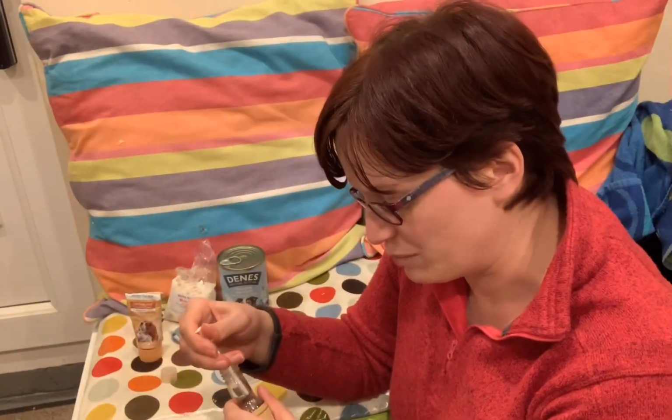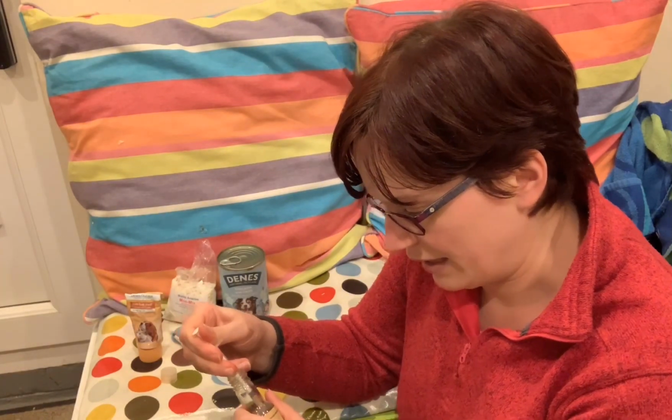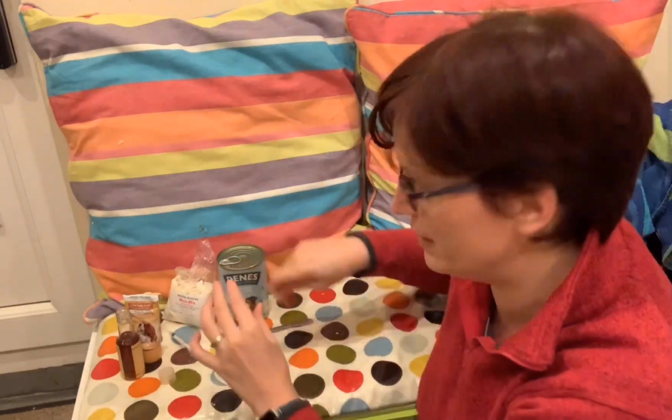I have a lot of random little syringes. So what I'm going to do is put a little bit of the syrup in this, and then add it to my mortar here and mix it up with the powder.